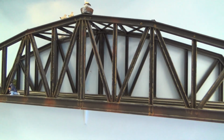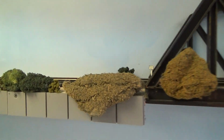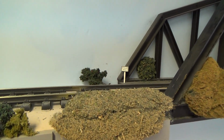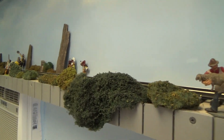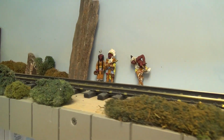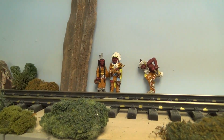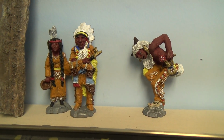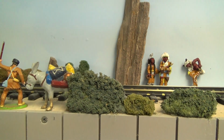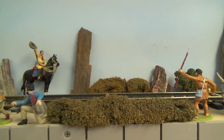We have the LGB bridge, which I retained, and a few of the other details that I kept. I made the bushes and foliage and hedges myself. I made those, and I kept my Indian friends, which are solid pewter, and I painted them myself, as you can see. And some of the Pricer figures that I liked, the Frontier Men.